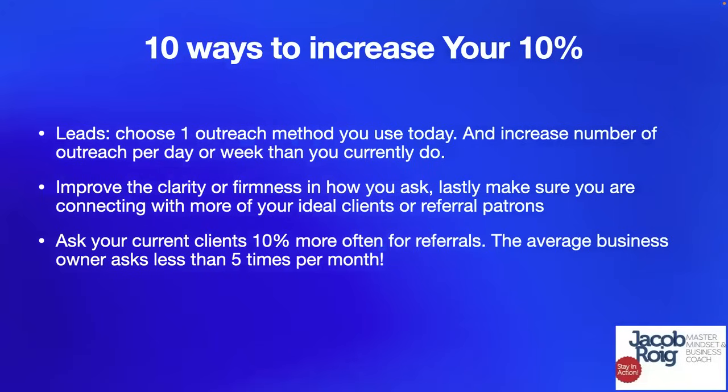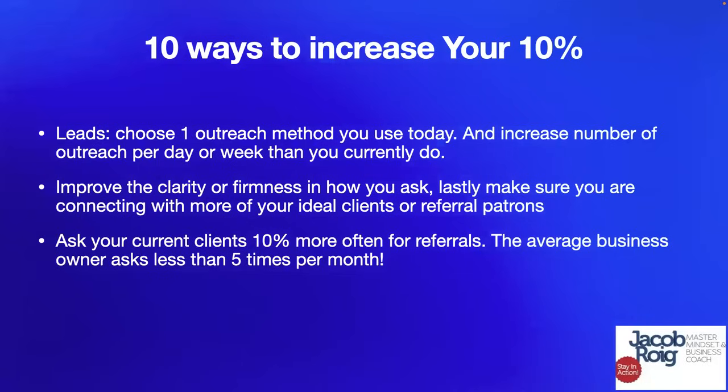So for leads, choose one outreach method that you use now and increase that number of outreach per day or per week by just 10%. I'm going to go through this with you, but I'm just going to give you a quick visual mentally. If you get 10 leads per month, a 10% increase is 1. Could you work for 1 month to get 11 leads instead of 10 using the same strategy that you use? It may mean 1 extra call a day, 1 extra call a week, 1 extra call a month. It may mean asking for a referral, which we'll get to because most of us don't. Improve the clarity or firmness in how you ask. That's a possibility that you could do: how you ask for a sale or how you ask to get an appointment.